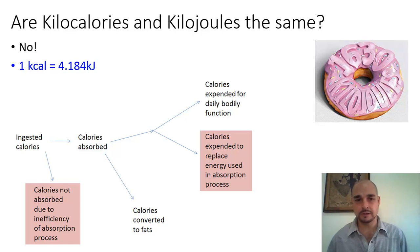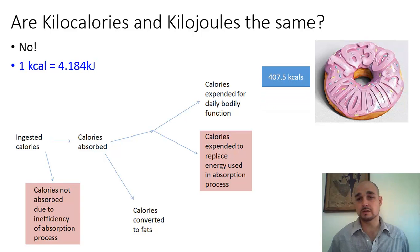I just said a lot right there, but it all comes down to you take in food and you're burning that food throughout the day, and kilojoules are a measurement of the amount of food and drink you take in and also how much energy you burn each day. And so here's the pink donut again, expressed as kilocalories. It's 407.5 kilocalories, and that equals 1,630 kilojoules using the conversion on the left in blue.